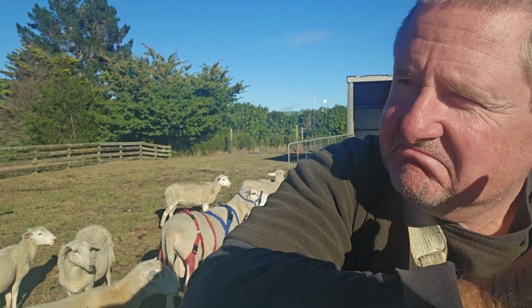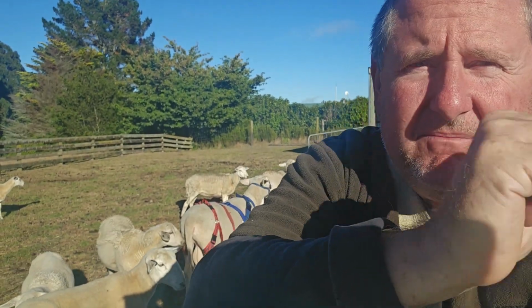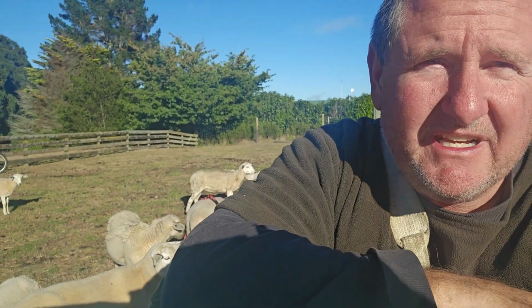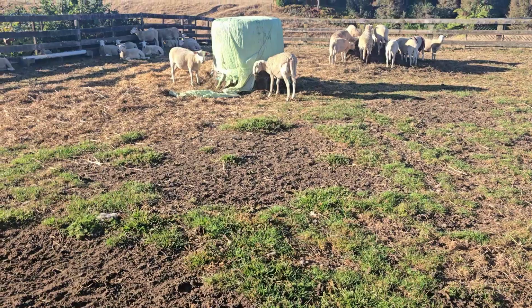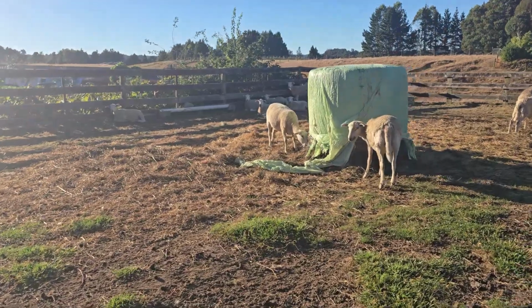I've got no grass. I'm leaning on a bale of silage, but I'm still trying to get things in lamb and go about the normal things that we need to do.